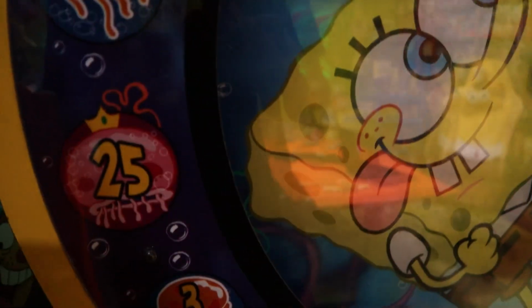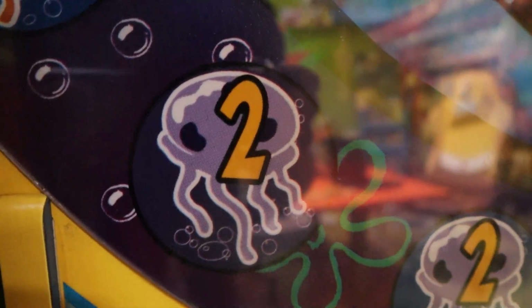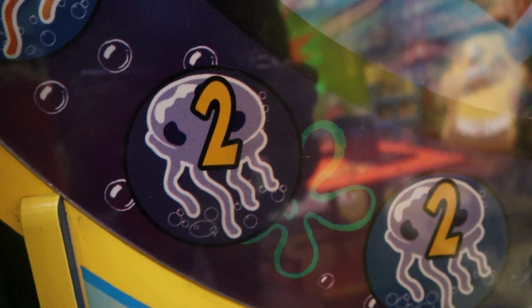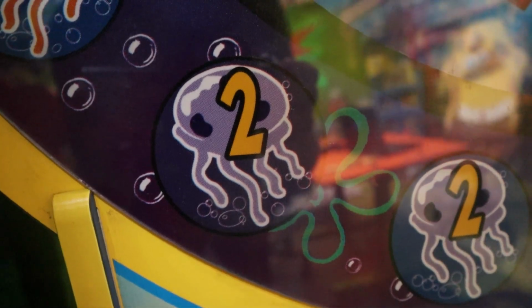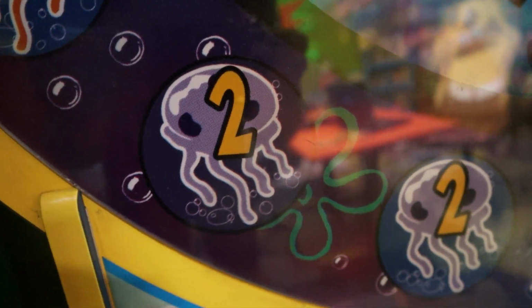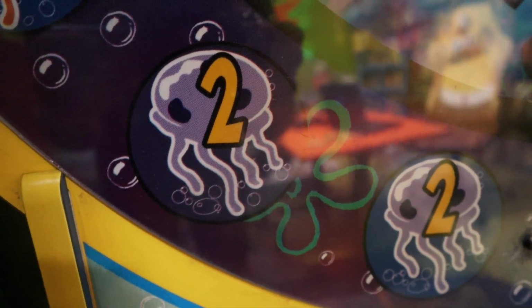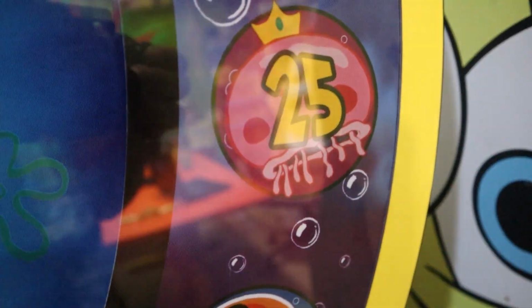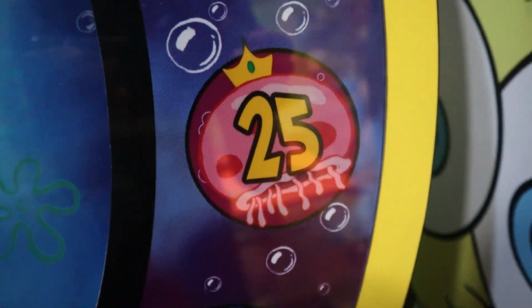And that also brings me to the purple jellyfish right here, which you only actually see in Jellyfish Jam. And this is the jellyfish that actually starts off the music for Jellyfish Jam. And this is also the same species as the king jellyfish. The king jellyfish is also a purple jelly. And a fun little thing that I noticed is right here you have the queen jellyfish, not the king jellyfish.